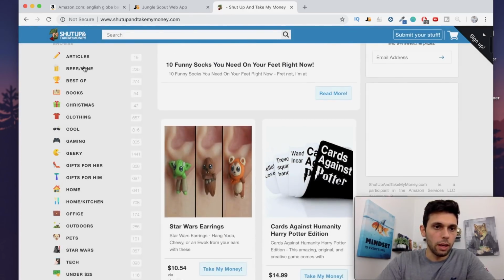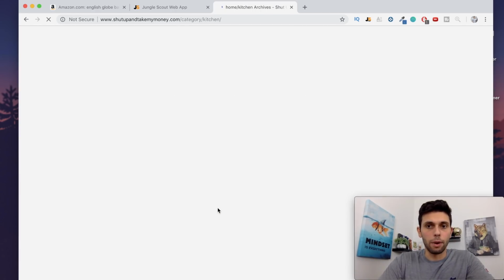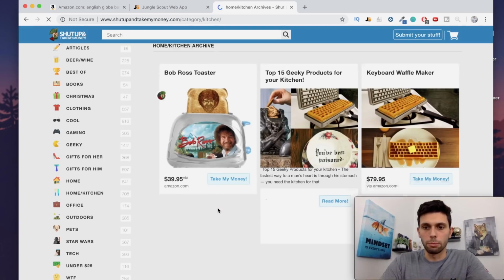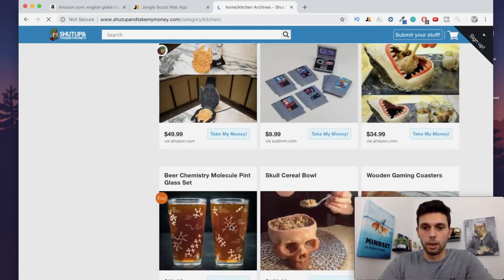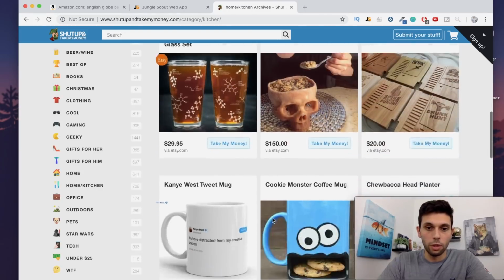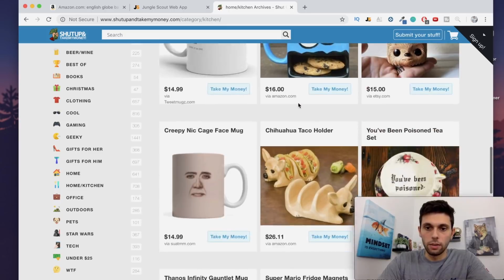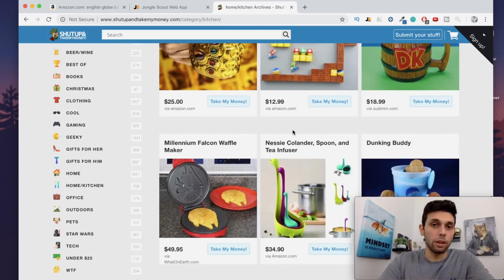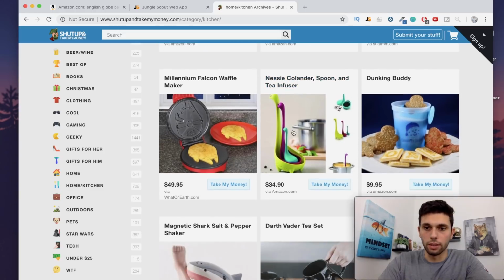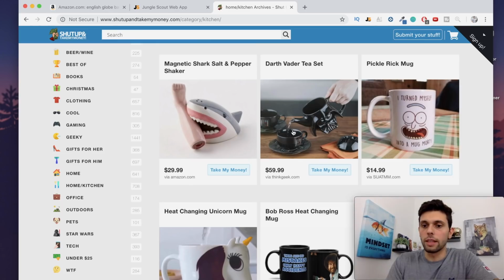We can go to home, or whatever. Let's go to home and kitchen, even better. And you can go in and see different products that are just random stuff that's obviously bought from China, that you can then cross-reference and see how much it's making on Amazon. A lot of this stuff, so this is Etsy, right? Some of the stuff is on Etsy. A lot of this stuff is going to be gag gifts and stuff like that, but really good for Christmas time, for just any time that you're gifting stuff. So this is a cool website to check those out. And that's just another way you can do that.